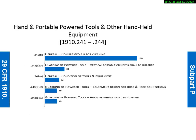If you look at what OSHA cited in 2024, compressed air for cleaning by far is out. You have to have the pressure reduced to 30 psi to clean wood chips and metal chips. Grinders have to be guarded. They all come with the grinder guards. You've got to make sure they're on there. If it's not able to be found, you've got to order new equipment or buy a new grinder.